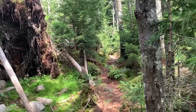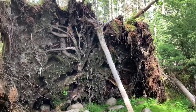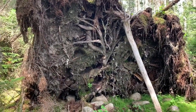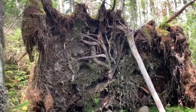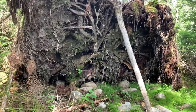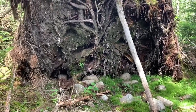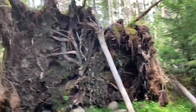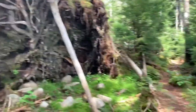We see a lot of this on the trail. I hope you can tell from the video here, but this is the underside, the root system of a tree that fell over. There's so many blowdowns and I guess the ground gets saturated and the roots just can't hold it and the whole tree tips over, roots and all. That's a big one. But we see many of these along the trail.